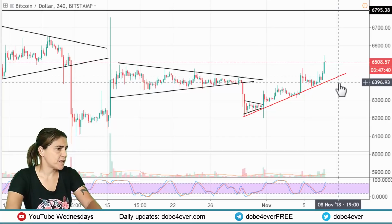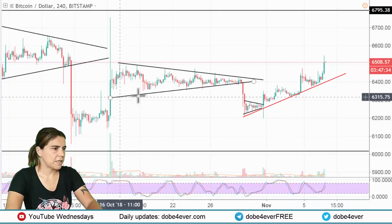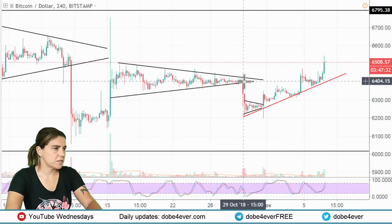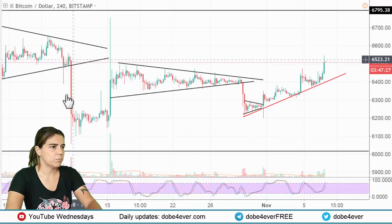Once this line breaks, then we can expect a vertical movement down, just like it happens every time support lines break. Like in this case, for example, once it breaks, boom, it just crashes. This one as well, once it breaks, boom, it just crashes.